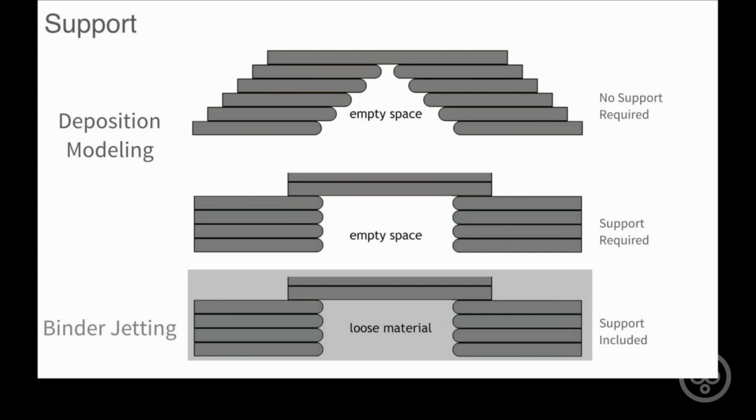So there is a necessity for support structures or other methods to allow this shape to be printed. And now Annie's going to talk about some of the benefits of additive manufacturing.